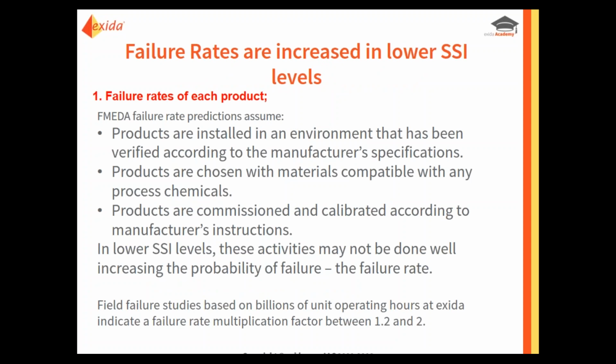When a FMEDA is done by a third party, these products are under the assumption that they're installed in an environment that has been verified according to the manufacturer's specifications. The products are chosen with materials capable with any process chemicals. The products are commissioned and calibrated according to the manufacturer's instructions. Okay, these are all assumptions.